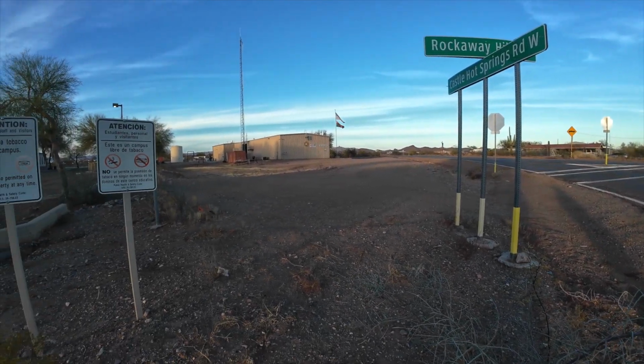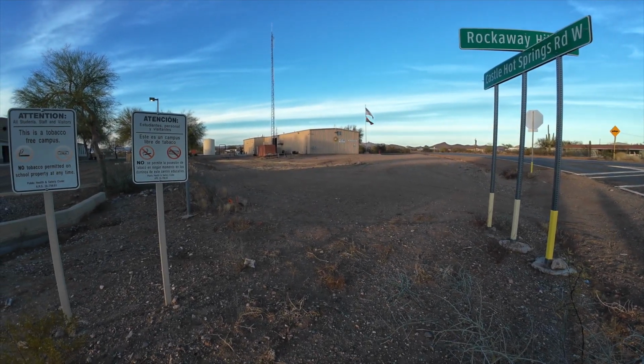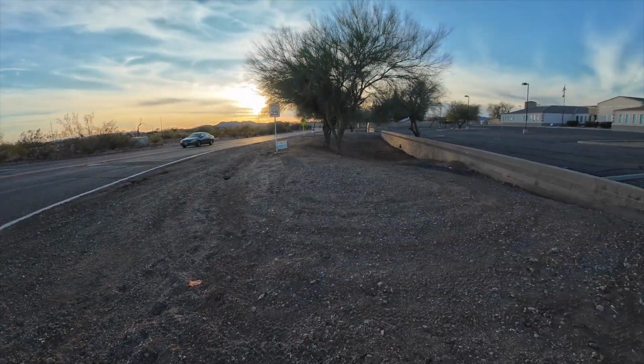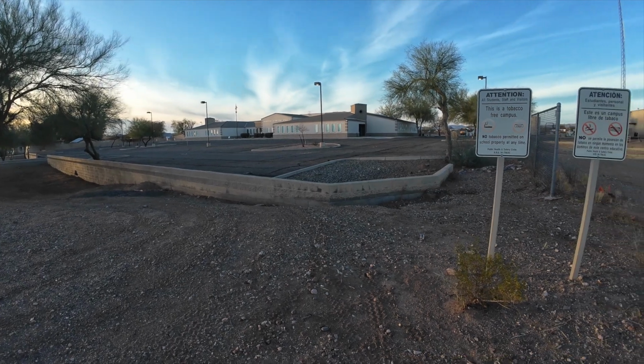That's the firehouse. The fire station right there. There's the elementary school. Yep, Morristown Elementary School. We're just taking a walk and looking around Morristown. You don't know where the high school is? I don't think there's a high school here. Okay. Well, I think they probably go to Wickenburg High School. Oh, okay. They probably bus them up there.